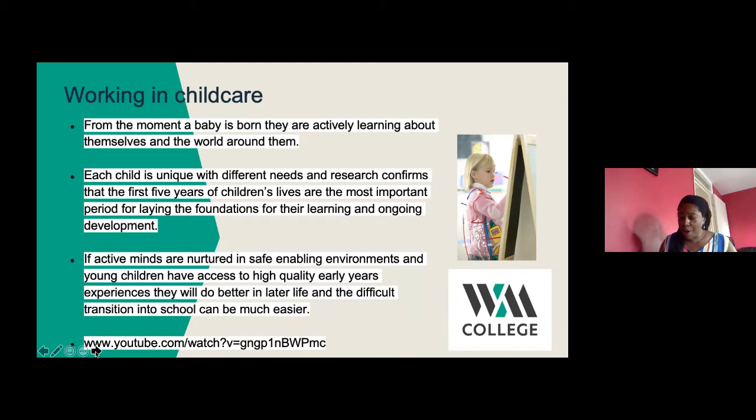So working in childcare. At the moment at Working Men's College, we have a level one course. We have the level 1 award in caring for children, which is delivered over 1 term. Then we also have the level 1 certificate in caring for children, which is delivered over 2 terms.